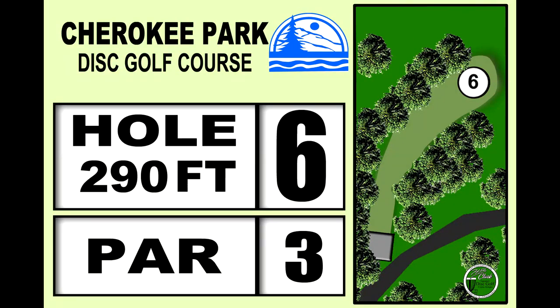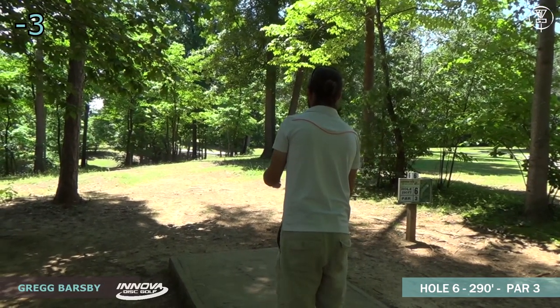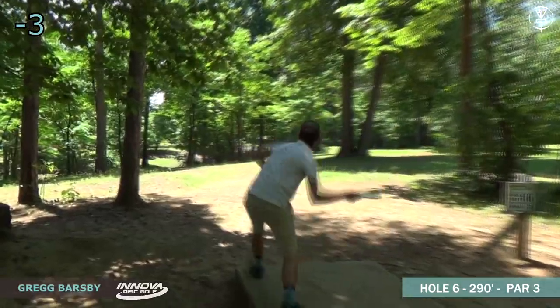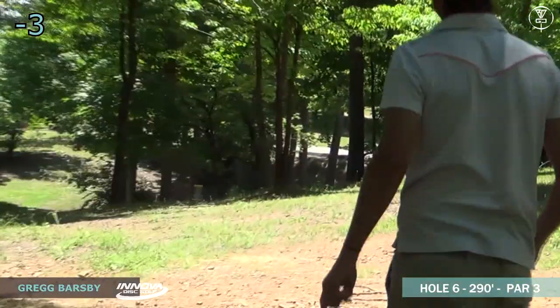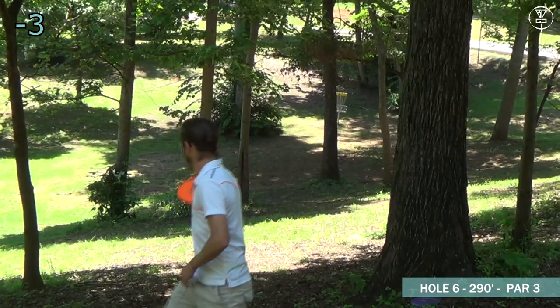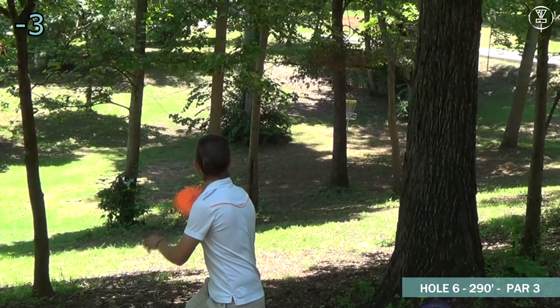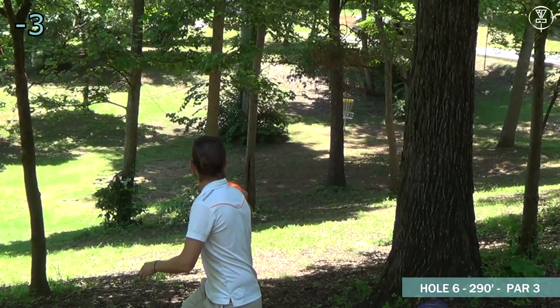Hole number six here, 290 foot. But there is a tree right in the way, pretty much. Barsby with a flick. Ooh. It's an early tree. I don't know what kind of gap he saw. I didn't see one. I've never seen one up there. It's not the AM gap. No, he apparently saw something that we've never seen.